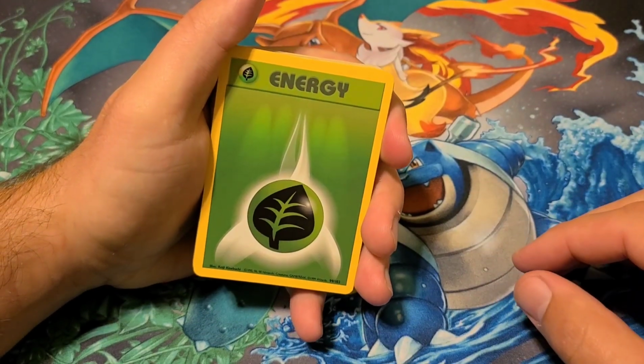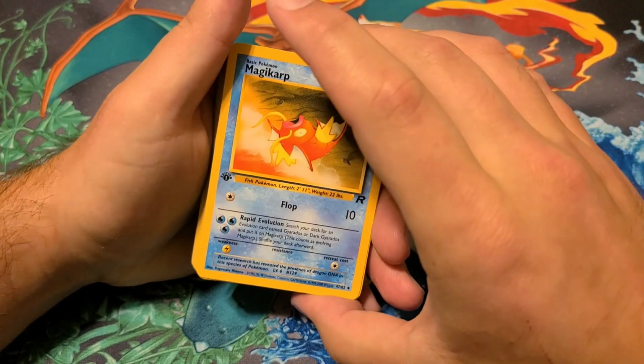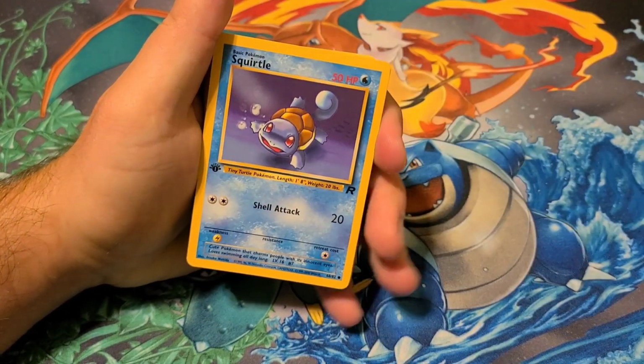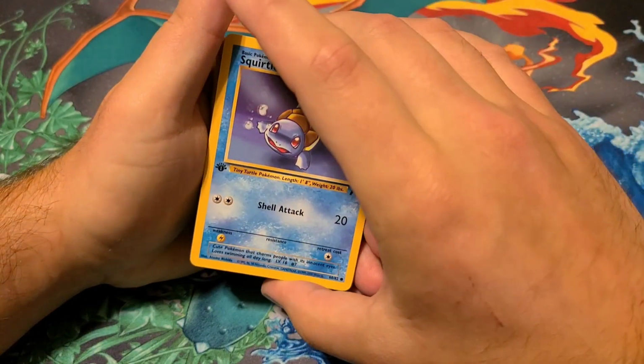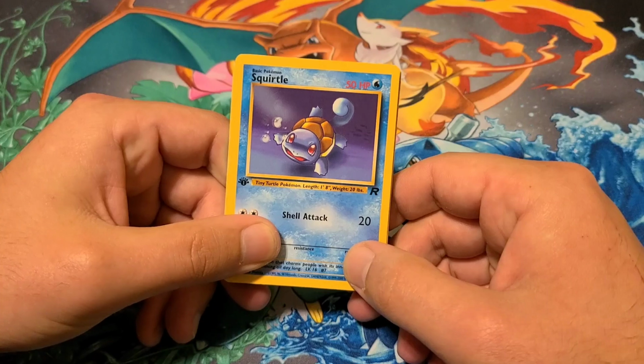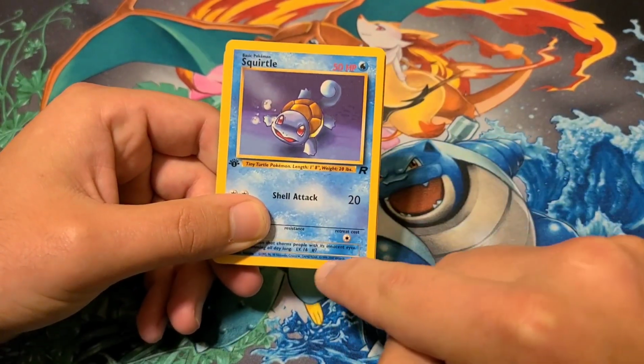Here I have a Leaf Energy, an old school one. We got a first edition Magikarp from Team Rocket. We've got a first edition Team Rocket Squirtle, which is probably my favorite Squirtle art of all time. And it happens to be one of the better cards as far as condition. You notice the edges look really good.